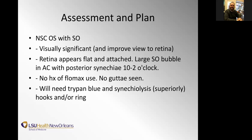So as far as assessment and plan with a patient that has all of these things going on, he does have the nuclear sclerotic cataract and posterior subcapsular cataract in the left eye with silicone oil in place. It was visually significant and would help improve the view to the retina to have it removed. The retina was flat and attached, and you have this large silicone oil bubble in the anterior chamber and posterior synechia from 10 to 2 o'clock, so 4 clock hours of synechia. No history of Flomax, no guttae seen, which are important things to evaluate before you do cataract surgery. And so we'll need trypan blue and synechiolysis superiorly there, with hooks and/or a Malyugin ring during surgery, and we'll talk about that as well in the future.